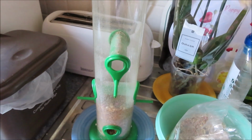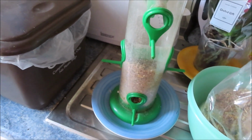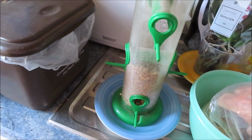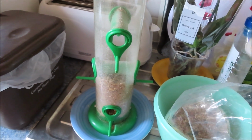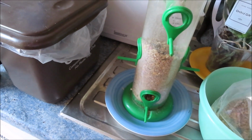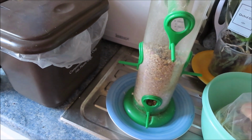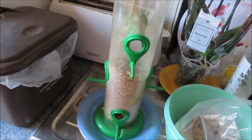We had an odd effect the other day where we saw this bird just sprawled on the ground, and we wondered, oh, is it ill? Something happened to it? Has it been attacked? But I did manage to capture on video what we saw. So this might make an interesting video.